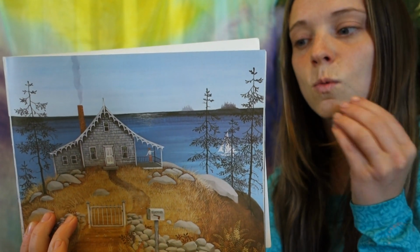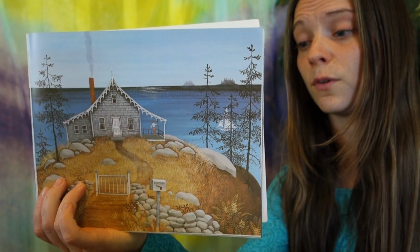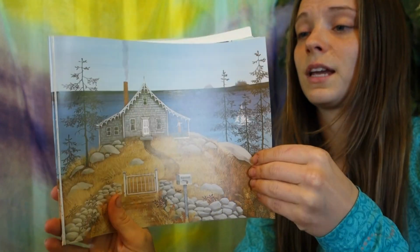"Oh, but there's still one last thing that I have to do," she said. "I have to do something to make the world more beautiful. But what could it be? The world is already pretty nice," she thought, looking out over the ocean.